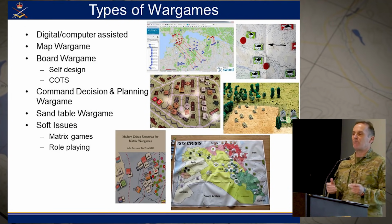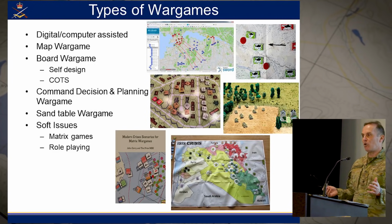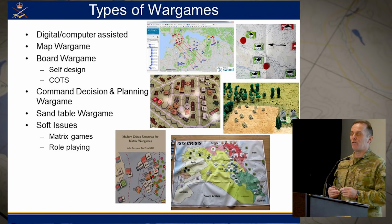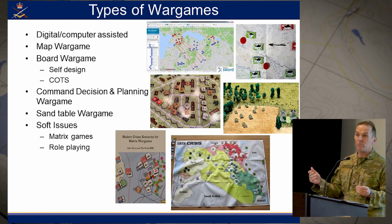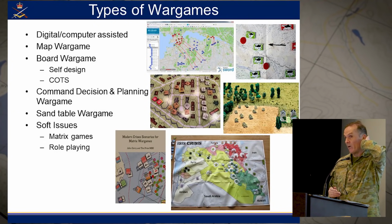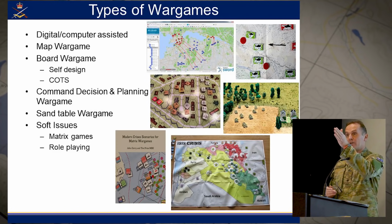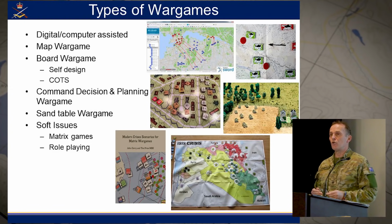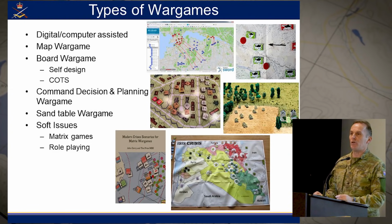Types of war games: you've got digital and computer assisted war games, map war games, board war games, those that have been self-designed or a commercial off-the-shelf game. There are a number of those out there that you'll see after this presentation. There are those for command, decision and planning. There are what are called sand table war games. There is an example of that called Up the Guts, which Ty can talk to. And then there are also soft issue games like matrix games and role-playing. And Todd has got some stuff set up outside as well, and he can talk about matrix gaming.